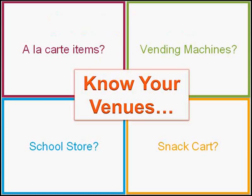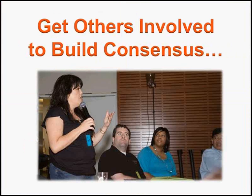As you assess your venues, you want to answer the following questions. Where are snacks and beverages sold to students in my school? And which staff members or student or parent groups oversee each of these locations? Once you have identified who is responsible for the areas in which snacks and beverages are being sold in your school, it is time to educate them. This will help build consensus and support for your efforts as you embark on making changes in your building.